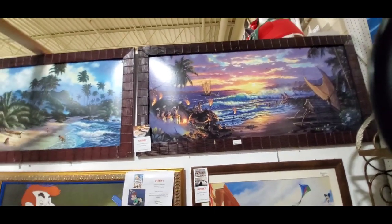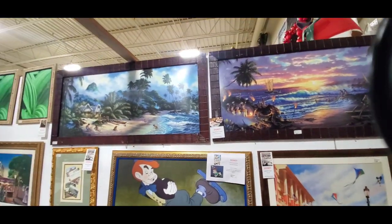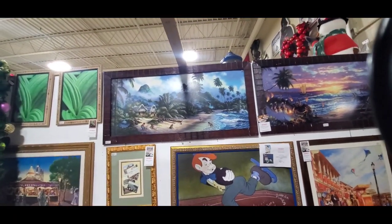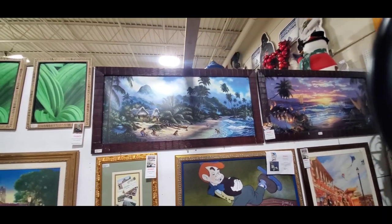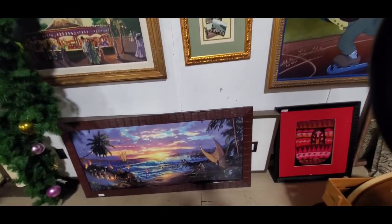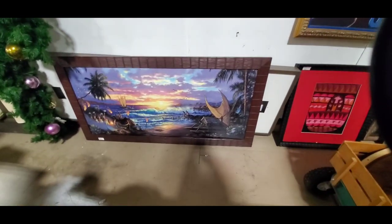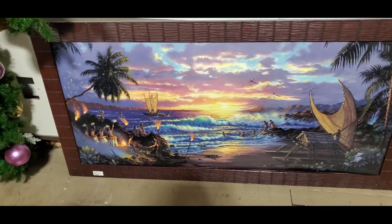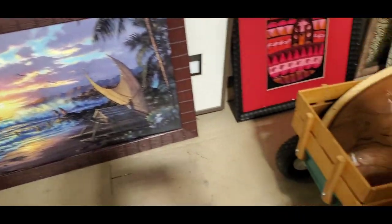$379.99. Oh, it's so pretty. You know which art piece that I really would love is inside the DVC rooms, inside the bathroom. They have a print, well, actually a painting, of mermaids, and I love it. It's so colorful.